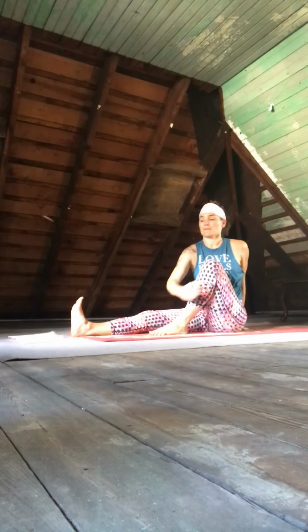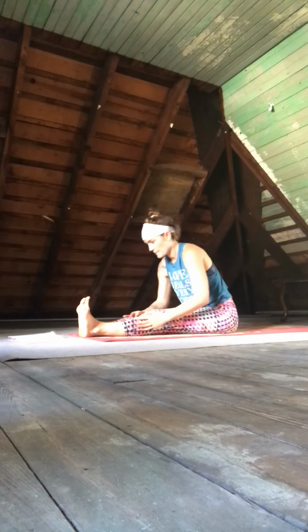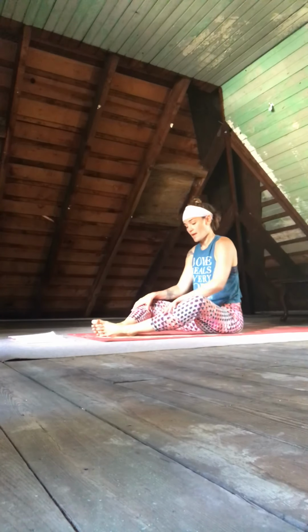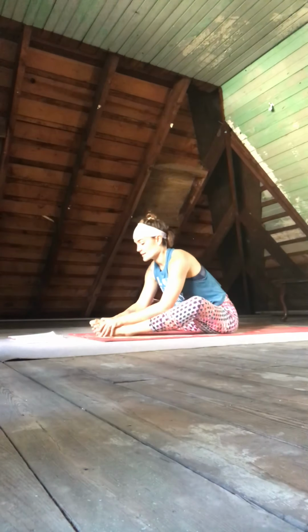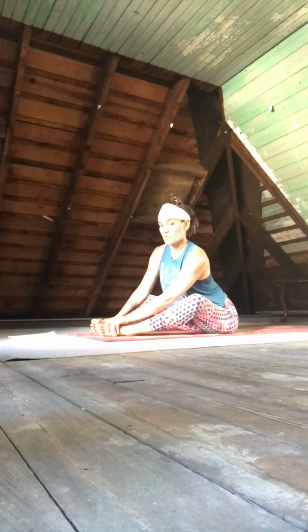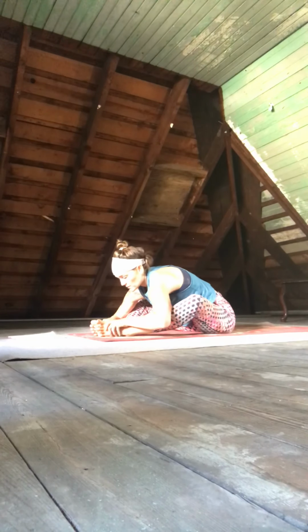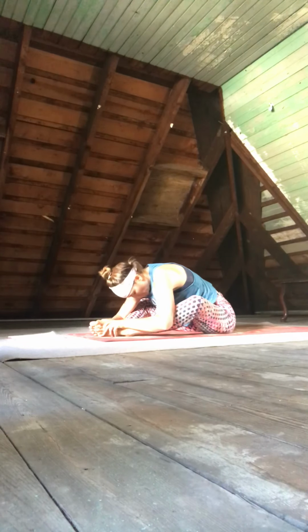And releasing back forward. Coming into butterfly posture or Baddha Konasana. Maybe you were in this at the start of your practice, feet together. First, trying to fold with a straight back, and then you can allow yourself to round gently, crown toward the ground.